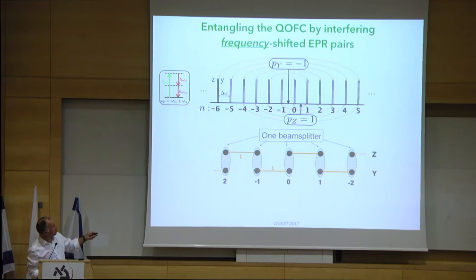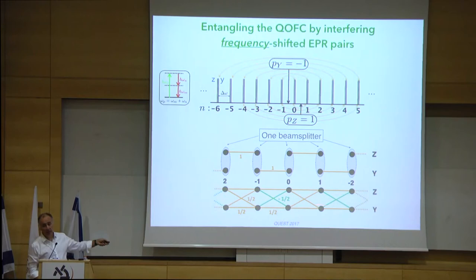What I do is I just send them. They're all coming out of the OPO in the same beam, TEM00 mode, lots of different frequencies and polarizations. I send that into a beam splitter, which is just going to be a half-wave plate, 45-degree rotation, polarizing beam splitter. Boom, that's a 50-50 beam splitter on each of these guys. And by Nick Menicucci's work, we're supposed to get that state. Okay, so we set out to do this.